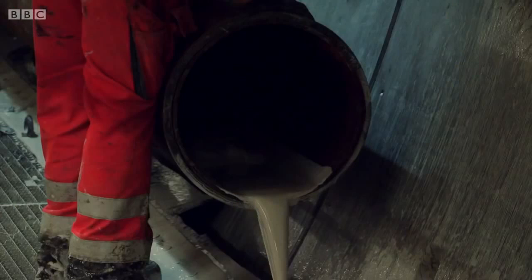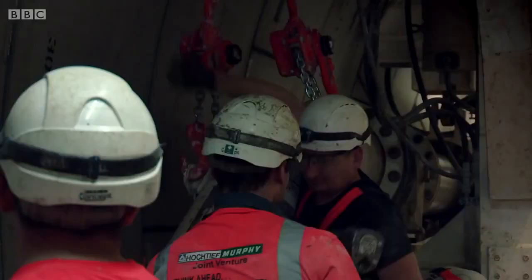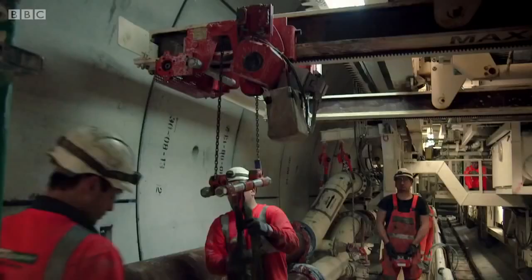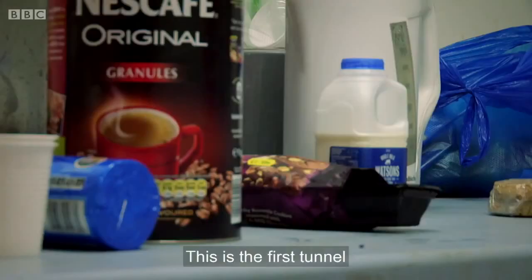A team of nine, working 7 days on and 4 days off, keep the machine moving. It's hard work, but it's an entry into a tunnelling career. This is the first tunnel for me. We're all virgins.